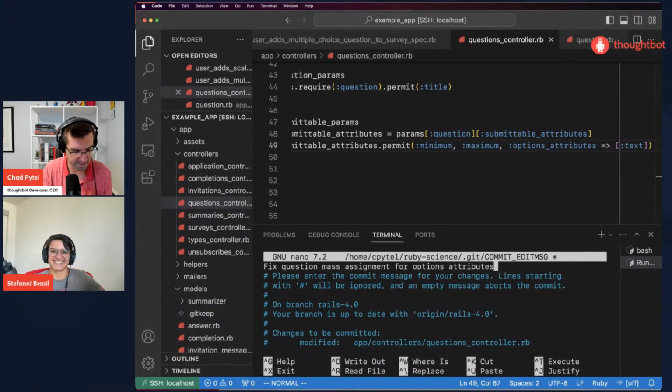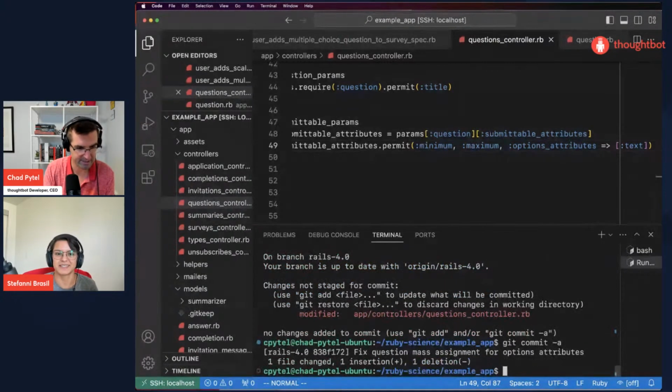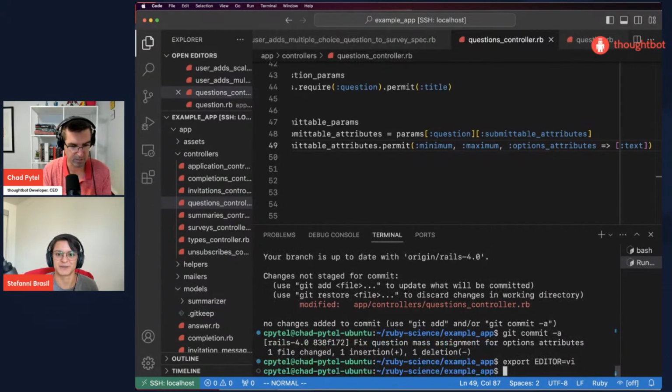And we've got the spec passing. So there we go. Awesome. Cool. So let's run, oh, let's commit that. Oh, we lost my editor, and now I'm forced to use Nano here. Control O. I guess Control X. And export. Okay.